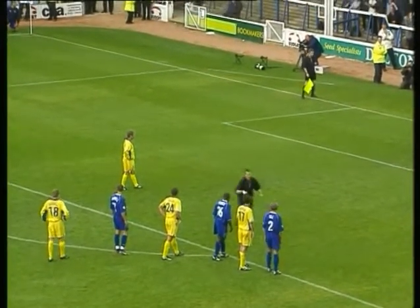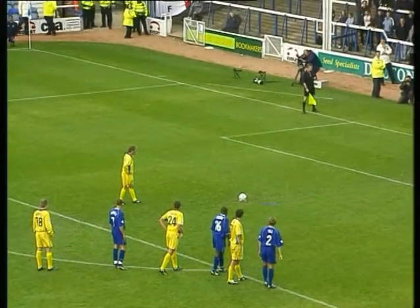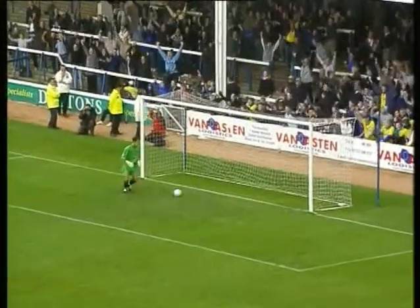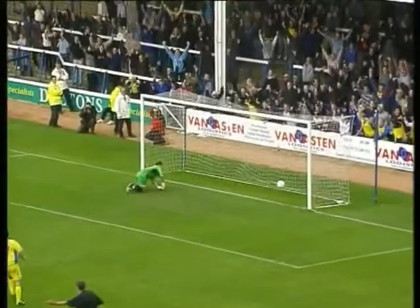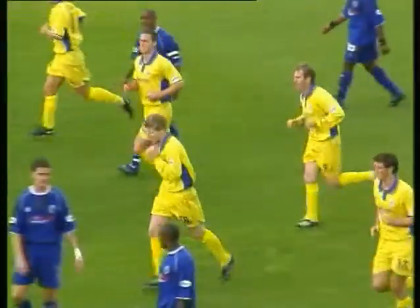John Sheridan to take this spot kick. Scored a few from the penalty spot already this season, John Sheridan. Can he keep that up today here at Peterborough? He can. John Sheridan levels the scores for Latics at 2-2. Fantastic finish, as you'd expect from Sheridan. Nerves of steel. Great finish. It's 2-2 here at Peterborough.